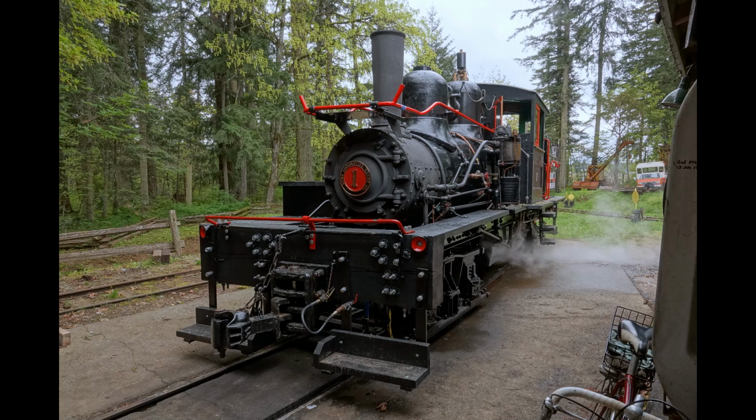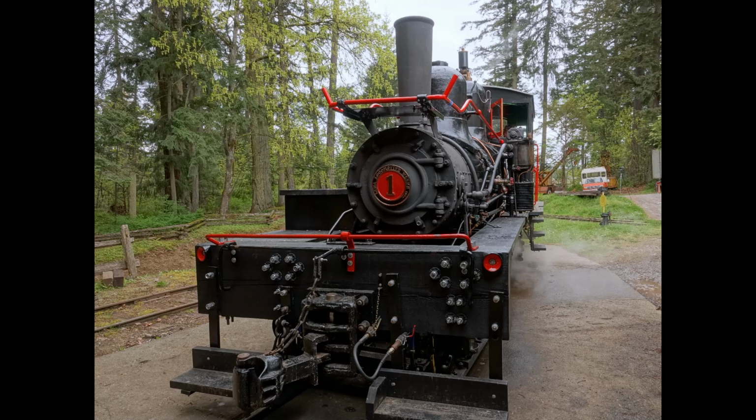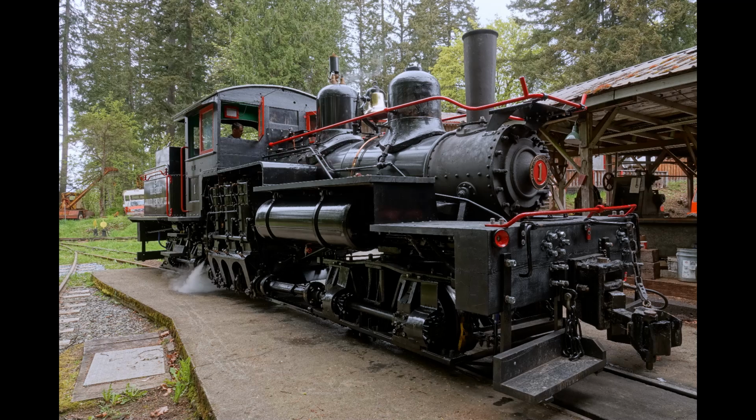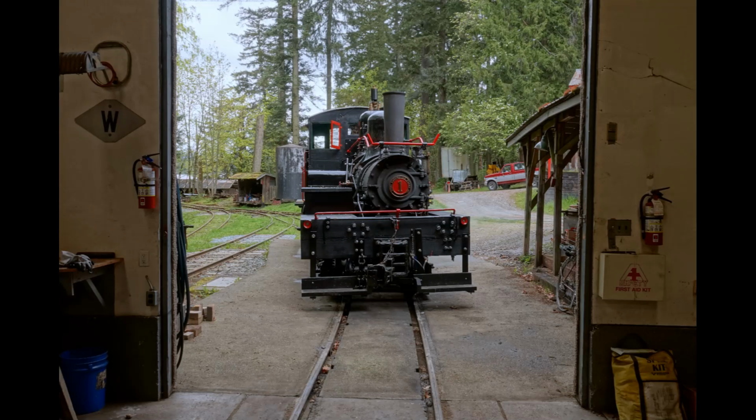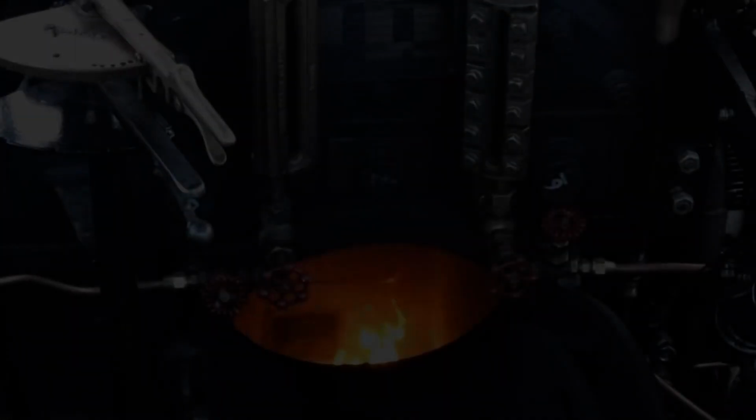I apologize for the OCD trigger of the number plate not being straight throughout this video, but they straightened the plate at the end here at the shop for these still photographs. I have all of my photographs in a Flickr album online, and I've posted the link for this in the video description.